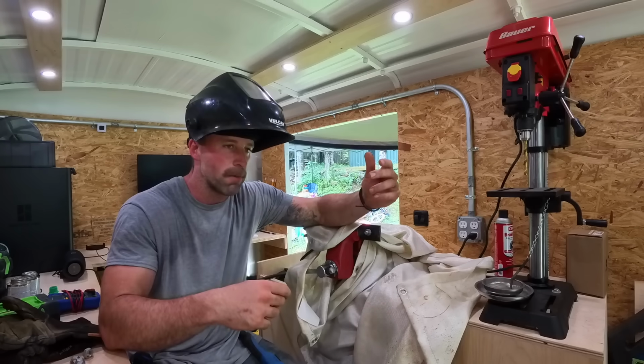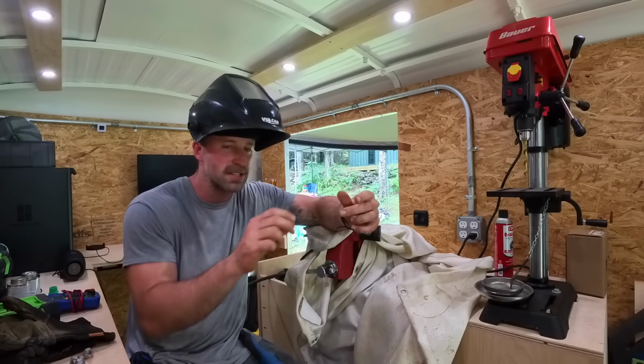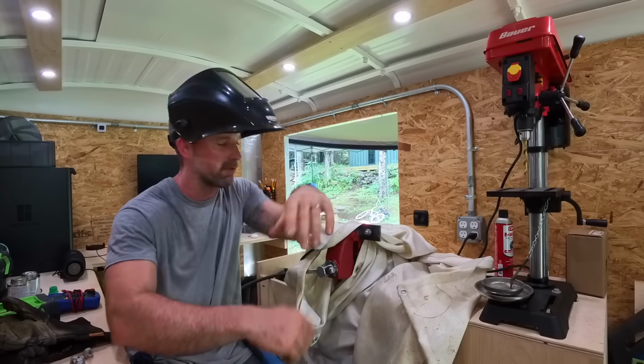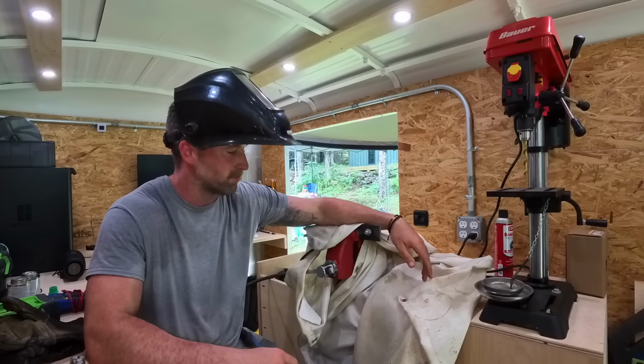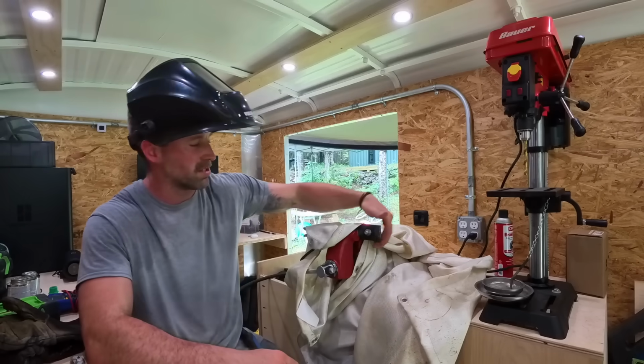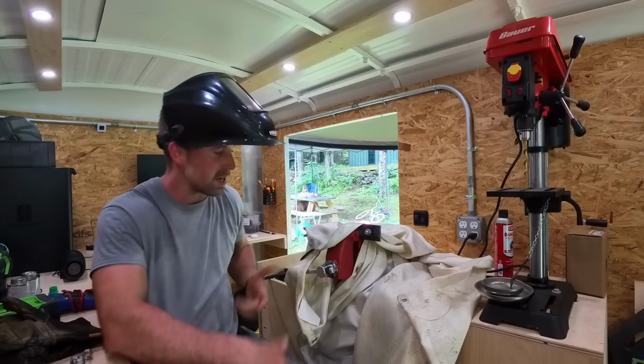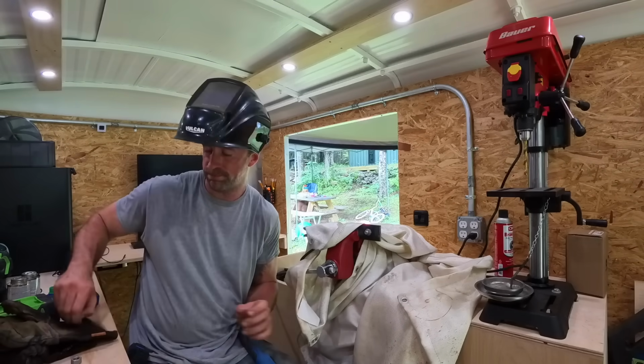Because if I had to also fish a nut on the backside, it just would have been impossible with having both sides covered. So yeah, I'm not going into too much detail on this, but I'm just going to go ahead and do a little tack weld on two sides and do that for all of them.